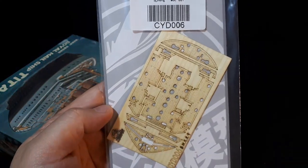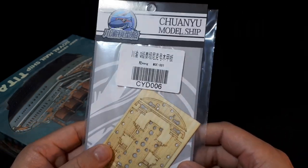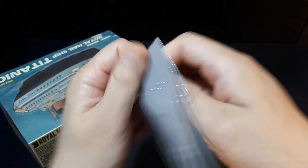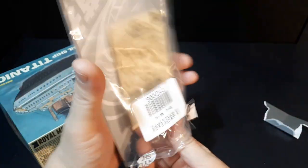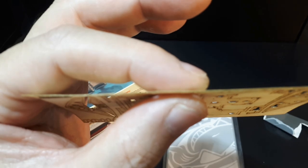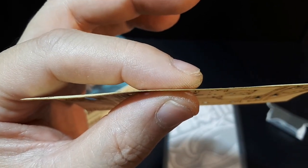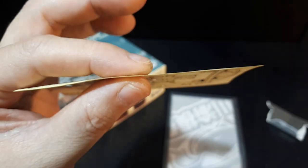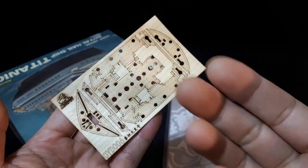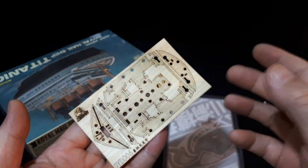And looking good. I also got a wooden deck for it, so we'll have to see if this works out well. It's just laser cut wood. It's going to add thickness to it, though. Let me just open this up while we're at it. Oh, it's quite thin, though. I would say it's a millimeter or less. We'll have to see how much that ends up covering. You see all these holes? It's because other stuff is going to come through those holes. So we'll make those features vanish, or not.